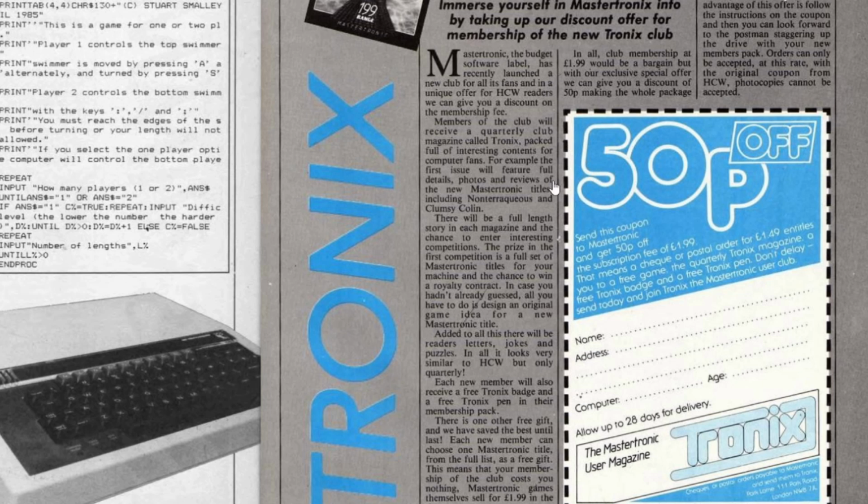It goes on to say members of the club will receive a quarterly club magazine called Tronics, packed full of interesting content for computer fans. After giving an overview of the content of the magazine, it then says each new member will also receive a free Tronics badge and a free Tronics pen in their membership pack. It then says there's one other free gift and we've saved the best until last. Each new member can choose one Mastertronic title from the full list as a free gift. This means your membership of the club costs you nothing, as Mastertronic games themselves sell for £1.99 in the shops, as I'm sure everybody watching this already knew.